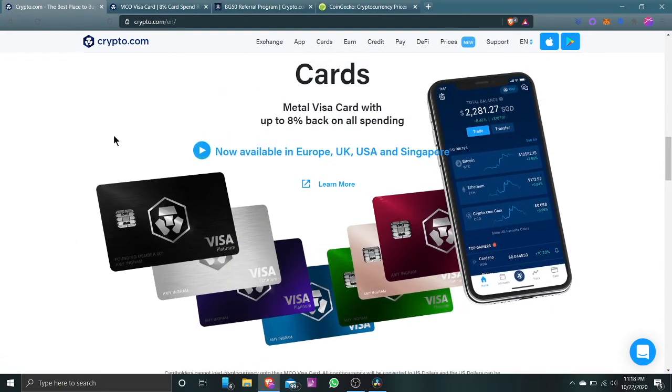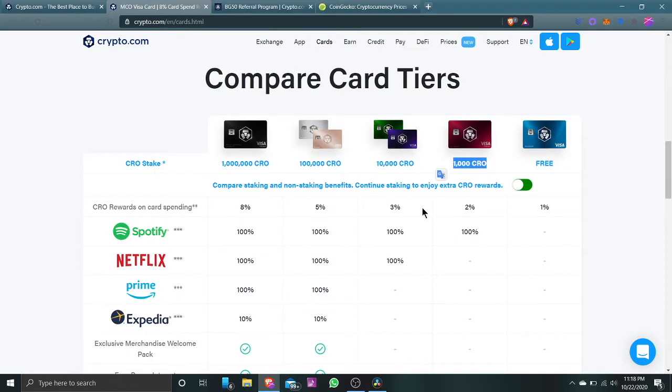One of the main perks is it has a debit card that has cash back. Depending on how much of the CRO token you buy and lock into a sort of savings account, you can unlock different tiers which have increasing rewards, which we'll go to right now. So you don't need to lock anything to get this blue card, which is plastic, not the metal one, but you get 1% cash back, and that's completely free. All you have to do is ask for it within the phone app. Of course, the perks get better as you do 1,000 CRO, 10,000 CRO, 100,000 CRO, 1 million CRO, and the benefits just increase from there.